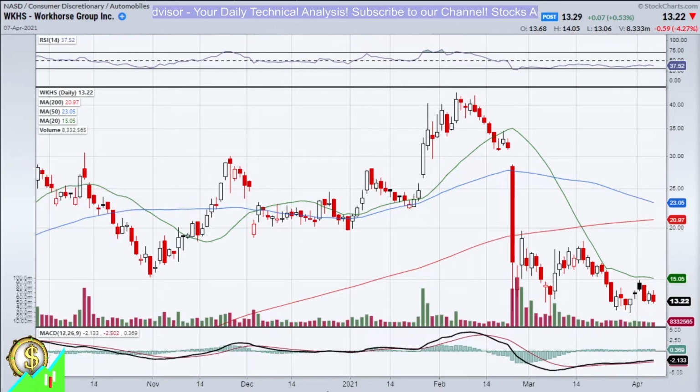Well, Workhorse today did show a small reddish behavior, still kind of a doji formation. You can see, followed by yesterday's white doji, so it's just a white-red combination. It's minus 4% during the daily trade, and after hours we see a little bit positive, being at 13.30, still volatile on these levels.